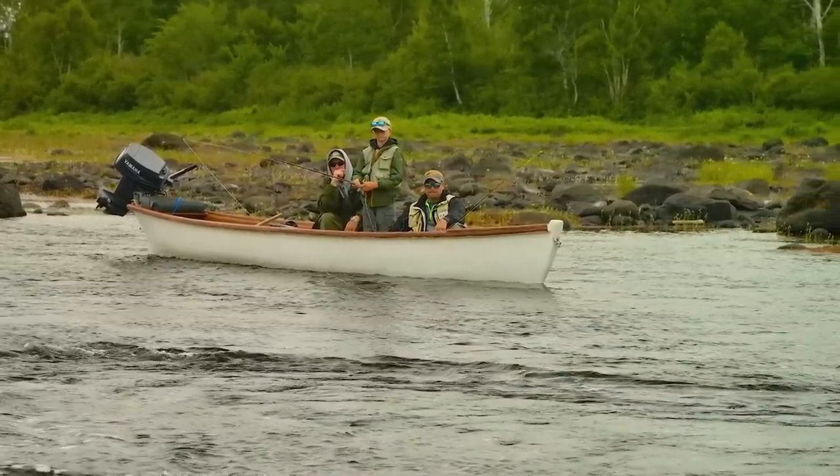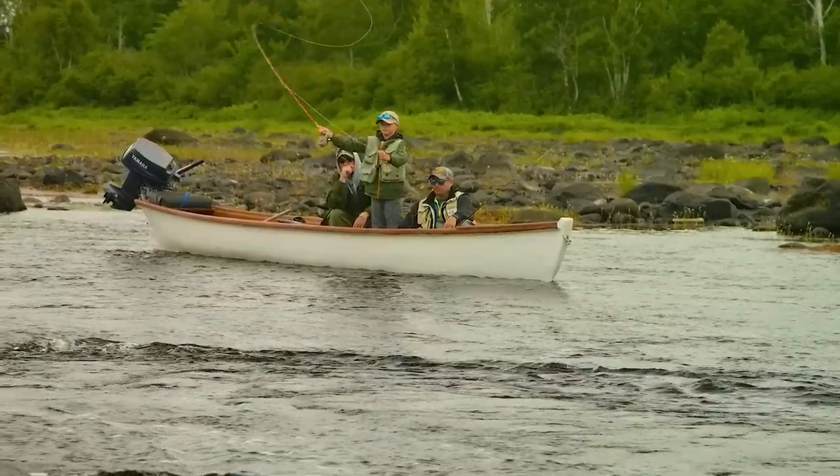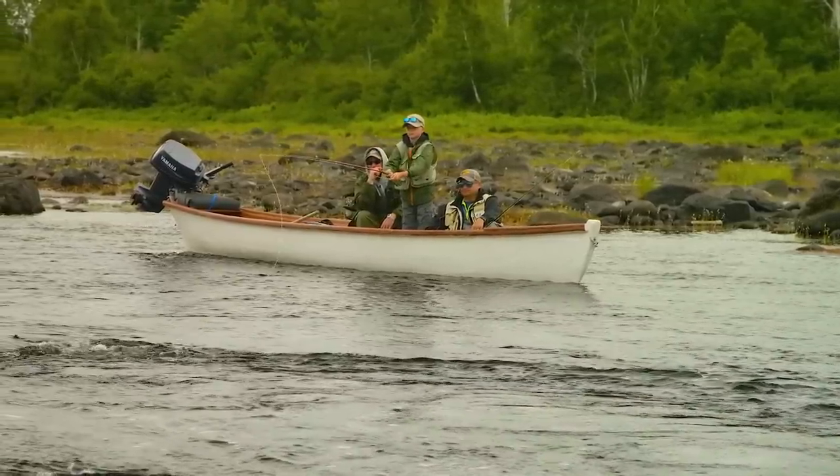I want to see more. I'd love to see more kids doing it. I mean, it's a break from the technology. It's outdoors, it's fresh air. I think it's so important for kids, right?